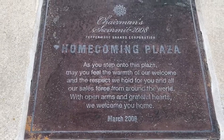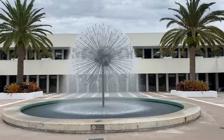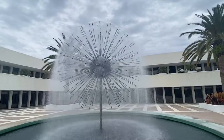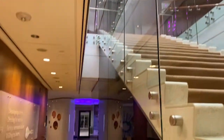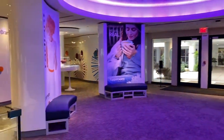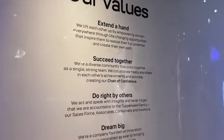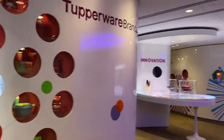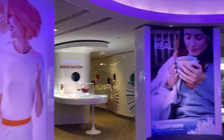Very welcoming note here on a plaque in front of the beautiful fountain. Cool. I've made it in. They're only open 3 days a week for only 3 or 4 hours of the day, but here it is. Cool. It's kind of like a big lobby area. As soon as you walk in, there are values written on the wall and some other things about the company written around the place. There's this small atrium welcoming you.